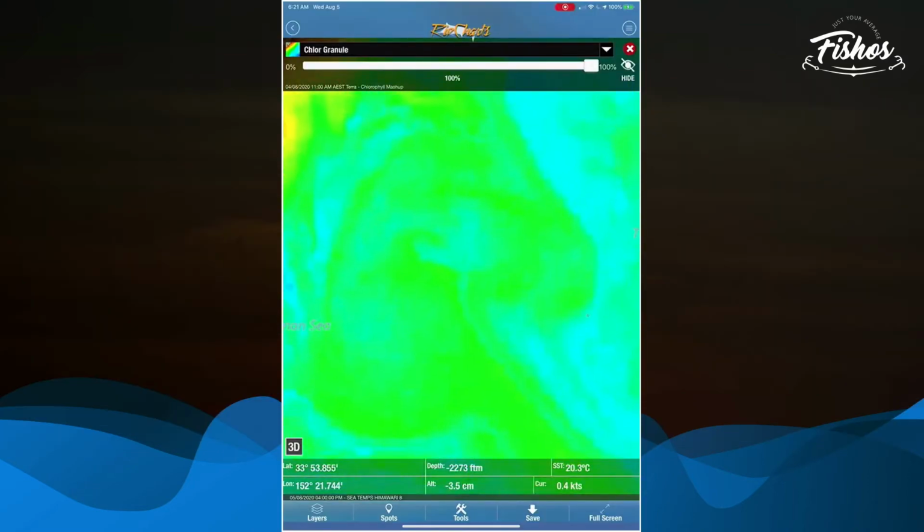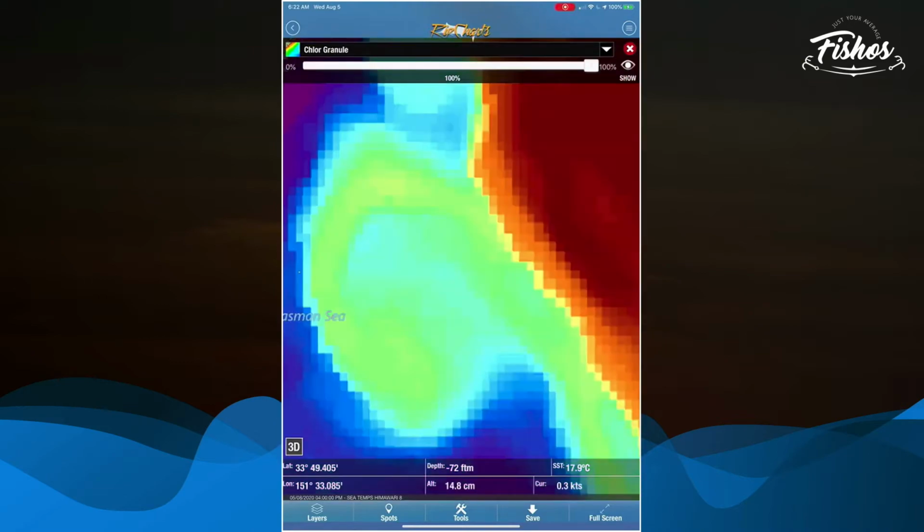Sure, absolutely. So just looking real quick, I overlaid this chlorophyll chart, and we can see there's a few areas of bluer water. I'm going to toggle back to my sea temp, and let's see if and where these may coincide with temperature breaks. And so I'm going to click the hide button up here on the top right, and I'm going to flip back to my sea temp.